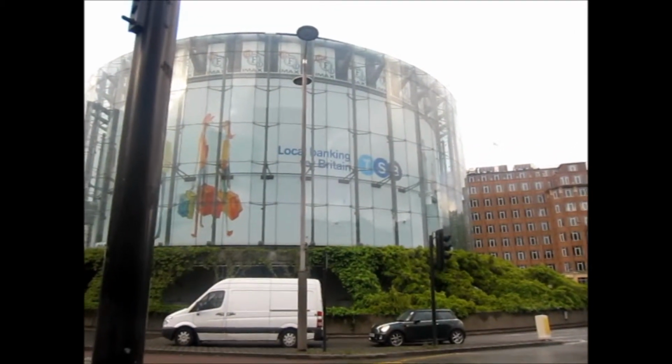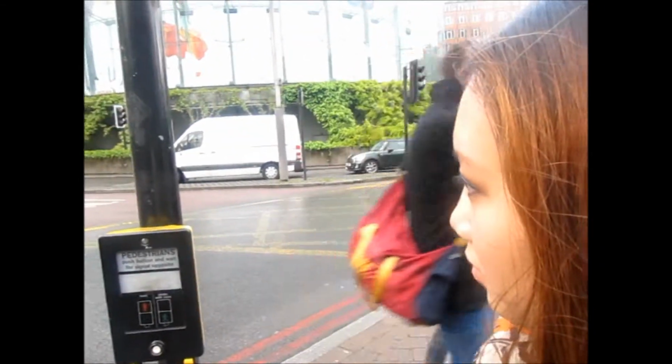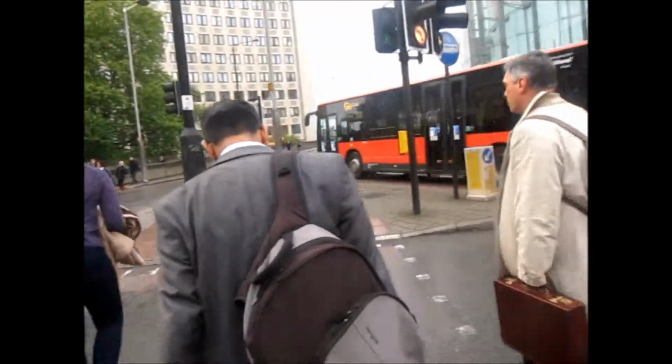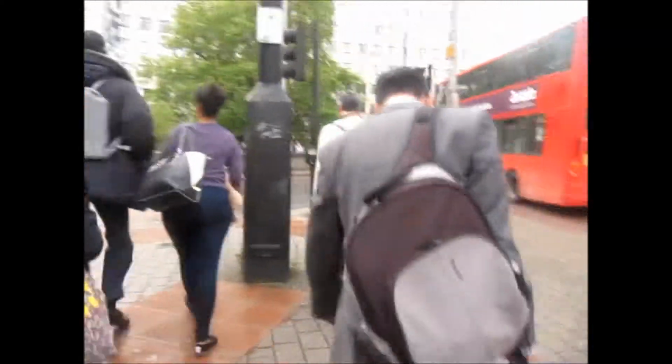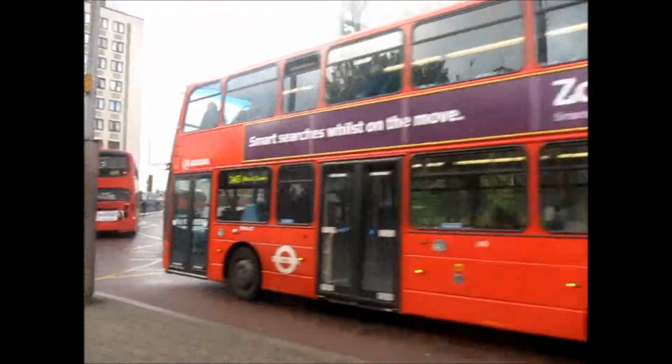So, yeah, let's go. Alright, so we're back on the south side of the River Thames again. This time we're much more west. The Shard is over that way. It's being blocked by a building, but it's east of us now. So, going to go see the London Eye.